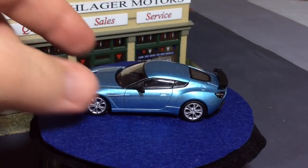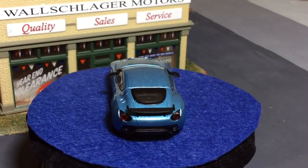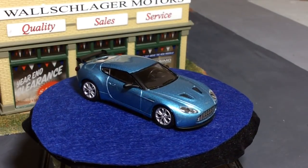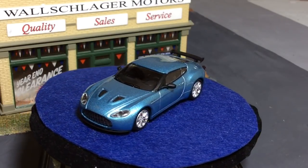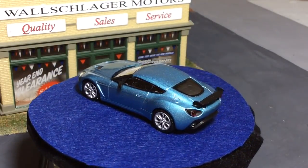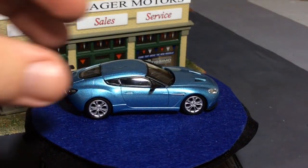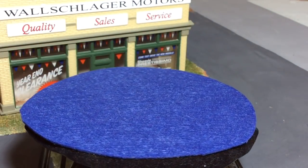This is an Aston Martin. I don't remember the model. I bought this car and I almost traded it a couple times, and then the longer I had it, the more I looked at it, the more it grew on me. It's definitely a beautiful looking car. Another nice color, nice wheels, nice lines, nice stance.